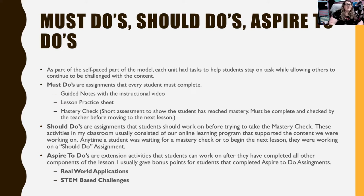The other part of the self-paced model is should-do assignments. These are assignments that students should work on before trying to take the mastery check. These activities in my classroom usually consisted of our online learning program. We use a program called ExactPath, which is tailored to their learning. And then I can assign my own assignments. So when we were working on rounding, for example, I put everybody's assignment as the rounding lesson with the practice. So it really aligned to the content that we were working on.